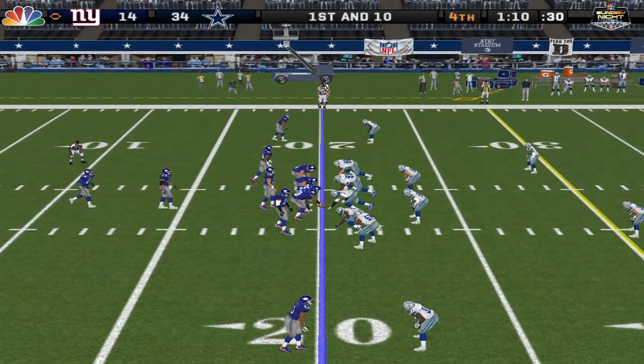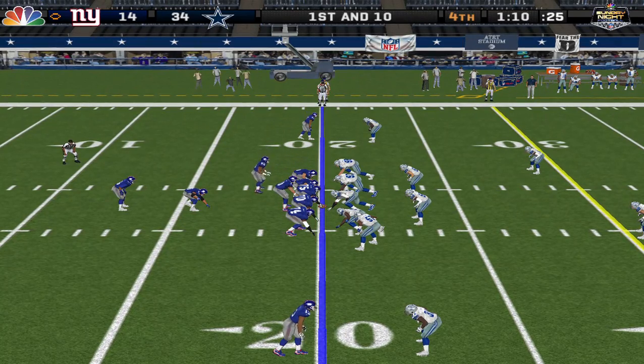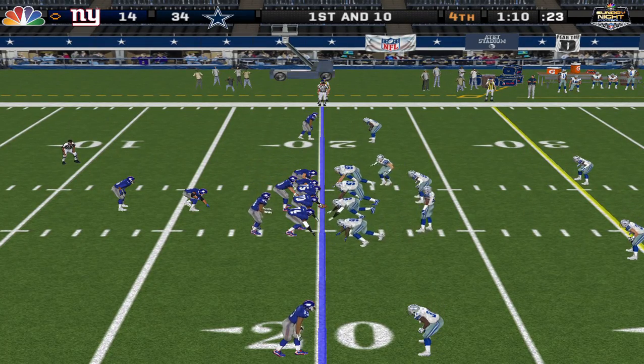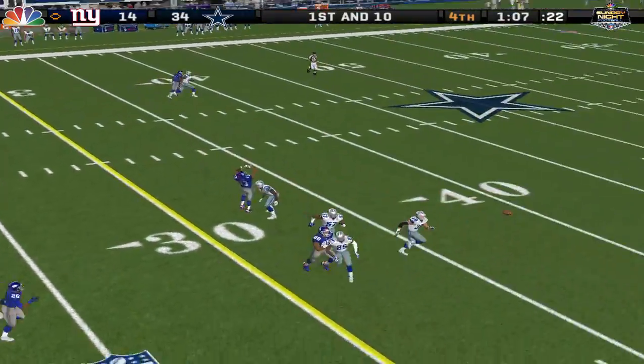Break it up. Play hard and fast. The Cowboys line up in a 4-3. Manning sends a man in motion. Hold the look. Defense, get ready. Gets the pass off. Incomplete.